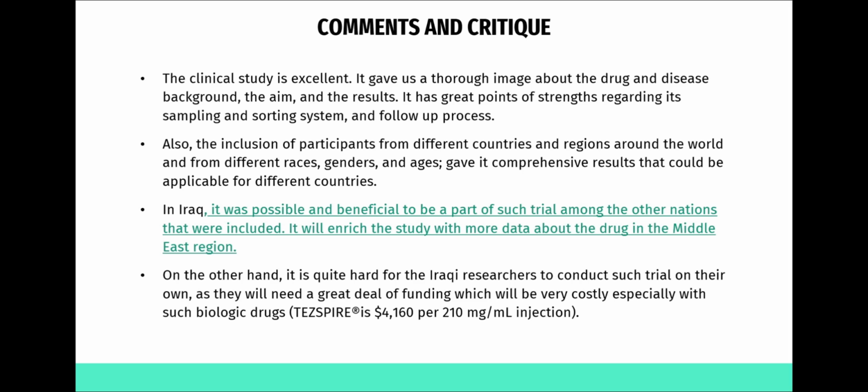Lastly, we will be talking about our comments and critique of this study. This clinical study is excellent. It gave us a thorough image about the drug and disease background, the aim and results. It has great points of strength regarding its sampling and sorting system and follow-up process. Also, the inclusion of participants from different countries and regions around the world and from different races, genders, and ages gave it comprehensive results that could be applicable for different countries.